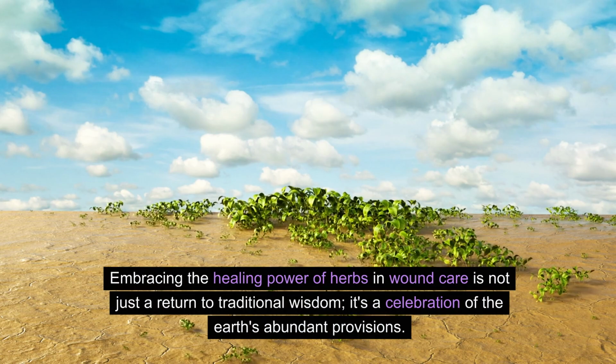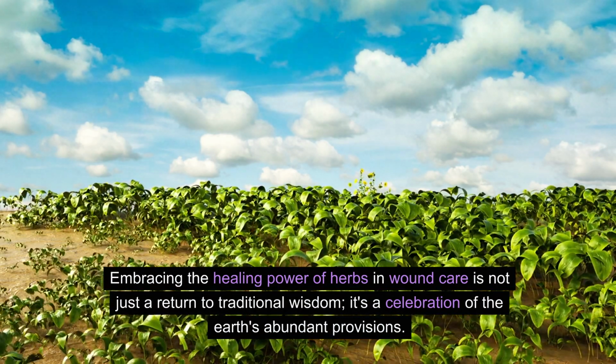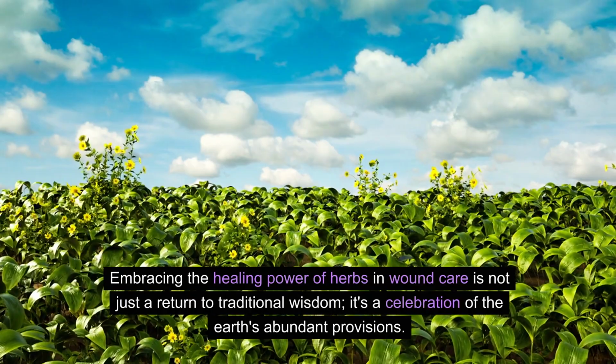Embracing the healing power of herbs in wound care is not just a return to traditional wisdom, it's a celebration of the earth's abundant provisions.